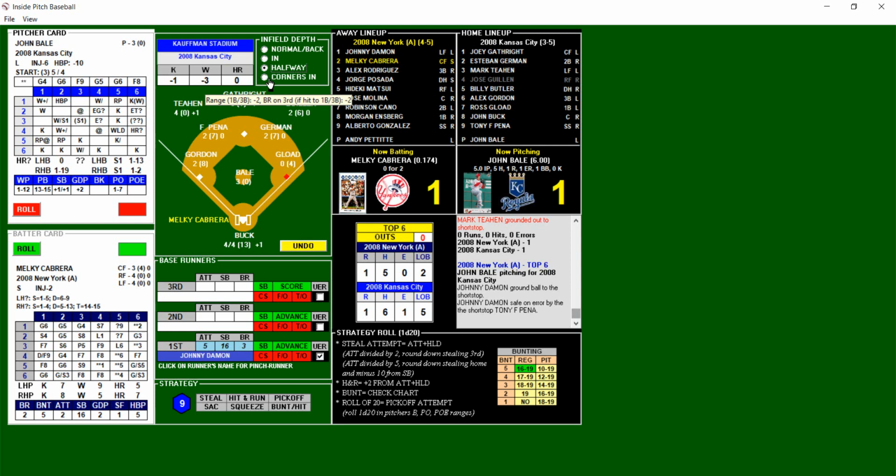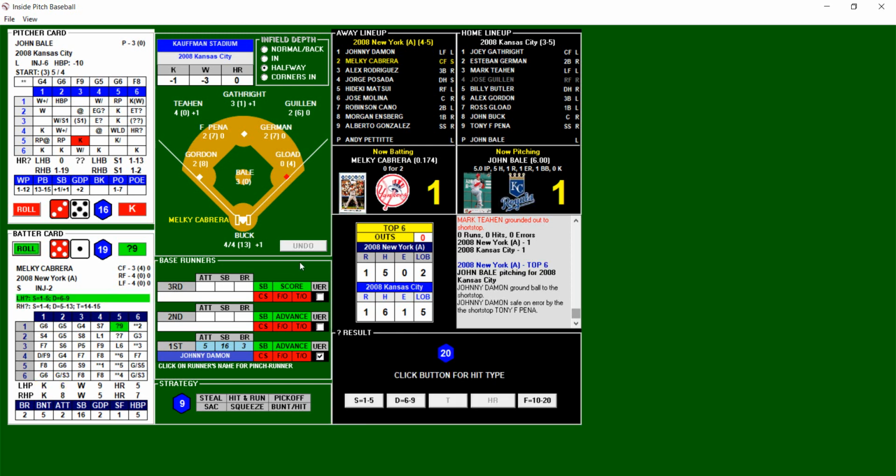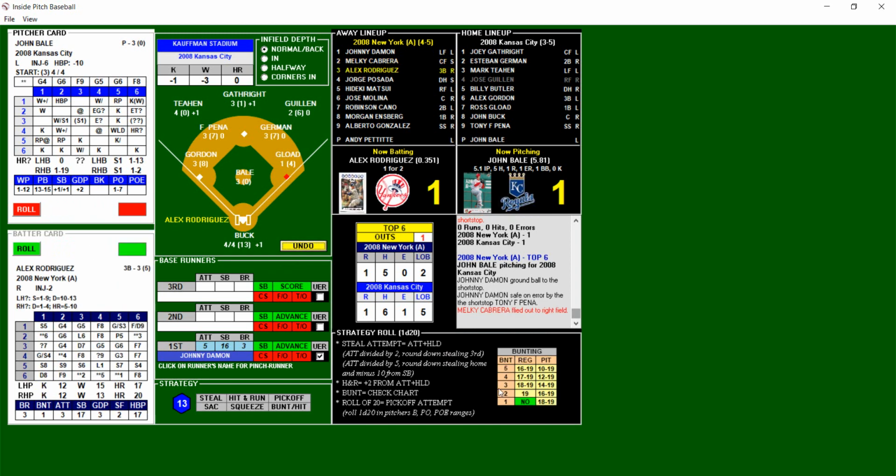Cabrera is up. Cabrera is 0 for 2. Here's the pitch. Strategy roll is a 9. Yankees holding off. 3-5. Strike. 6-16. Too high. 5-1. Power hit to Guillen. That is a 20. And that is going to be a fly ball. So 1 away. Infield's at double play depth still as Alex Rodriguez comes up. A-Rod is 1 for 2. Strategy roll is a 13. Here's the pitch.